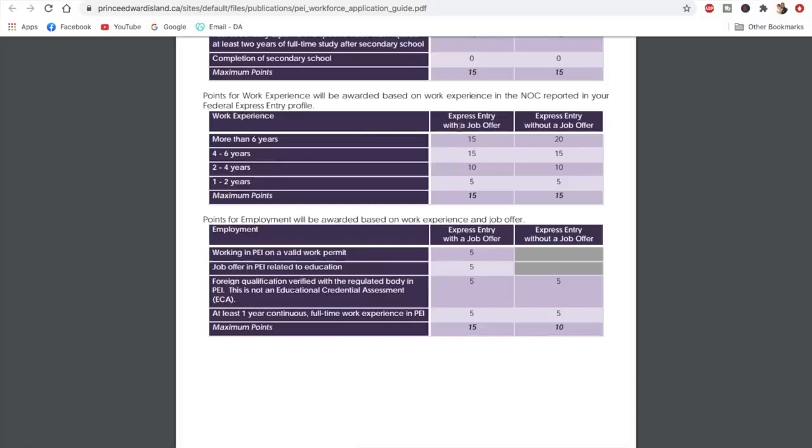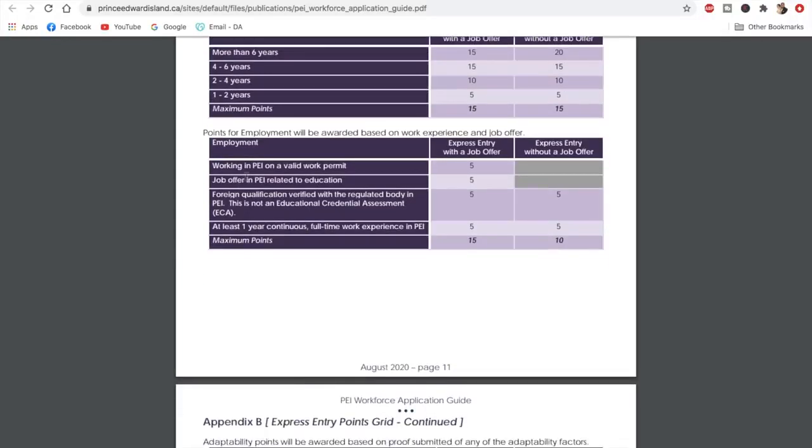Here they have mentioned that the points you'll get for Express Entry with a job offer will be 15, but for Express Entry without a job offer it is 20. Now I doubt this point. This might be a typo, because here they have mentioned the maximum points is 15. If they're giving more points for not having a job offer, this does not make much sense. But talking further about employment, if you're working in PEI on a valid work permit, you'll get 5 additional points here. So that might make it up.